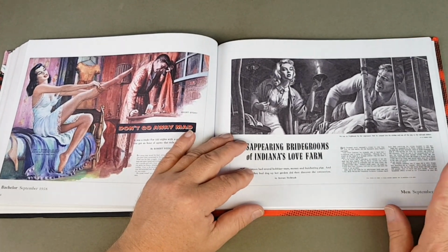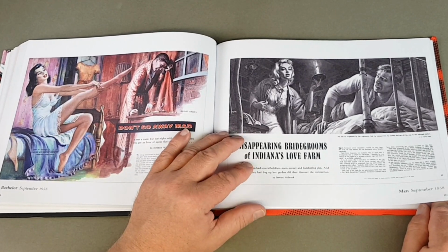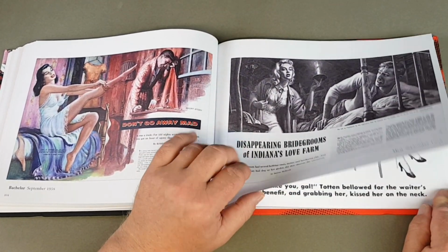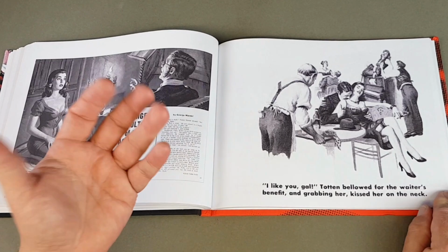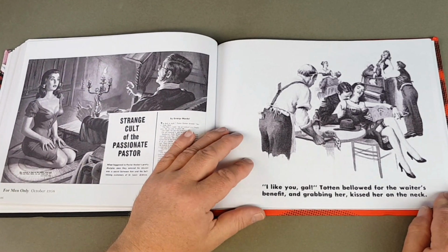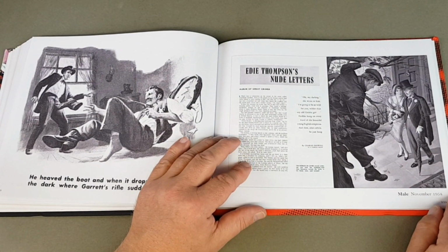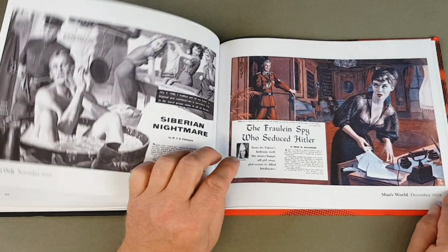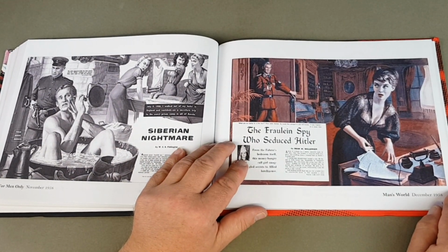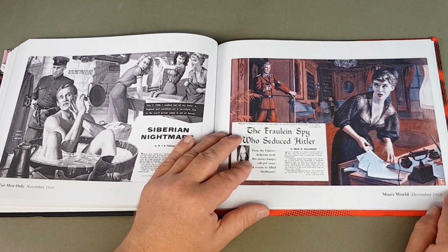They're really nice. I think the style actually improves as time goes on. I suppose he's finding his feet these first couple of years. By now, the quality's risen, hasn't it? Because these are in chronological order, you can sort of see how the style has changed, and Pollen's really upped his game. The Fraulein spy who seduced Hitler. They're just brilliant, aren't they?